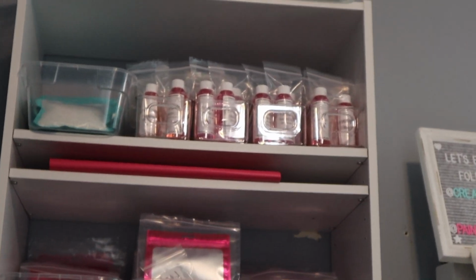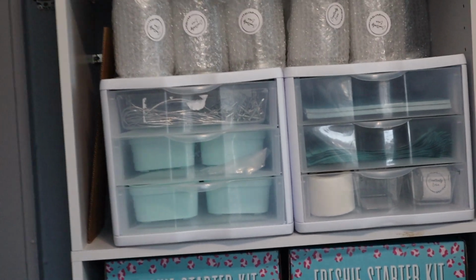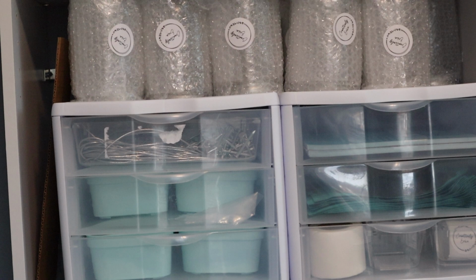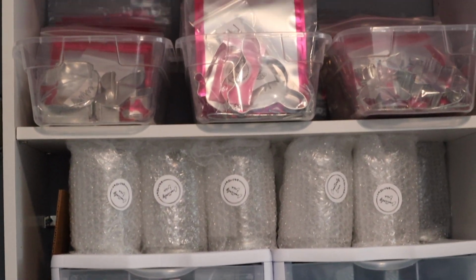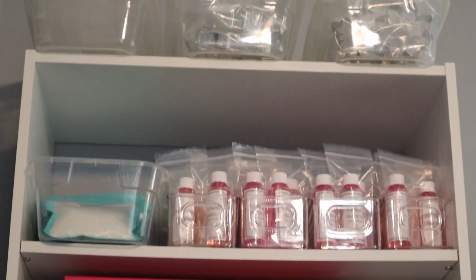So now that we are done with the computer work that I needed to get done, at least the bare minimum stuff that I needed to get done today, now I want to cut out some labels using some vinyl with my Cricut. So now that I know where I want everything, I can go back and label. I want to label all of those drawers right there, so I don't have to open every single drawer to figure out what's in there. I also want to label those boxes and all those boxes right there and the boxes up there.